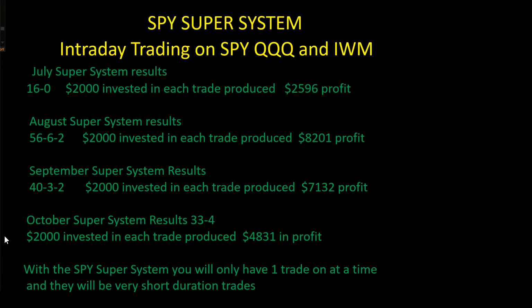All right. Now on the SPY super system trades, which are the ones that I take off of 5-minute candlesticks, which I can't alert on, and I can't even post in the room because they're too fast. But this was a year ago, July, I started this methodology because a lot of people in the room wanted to be able to take more trades.